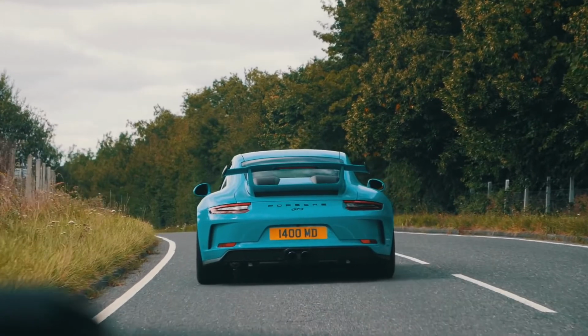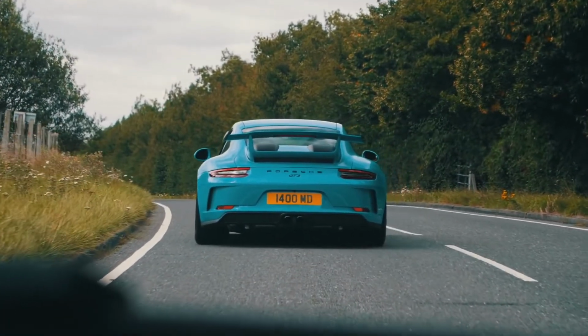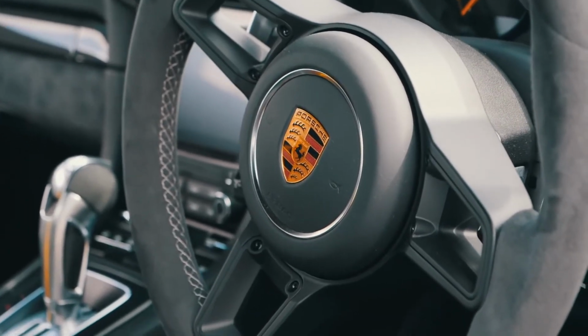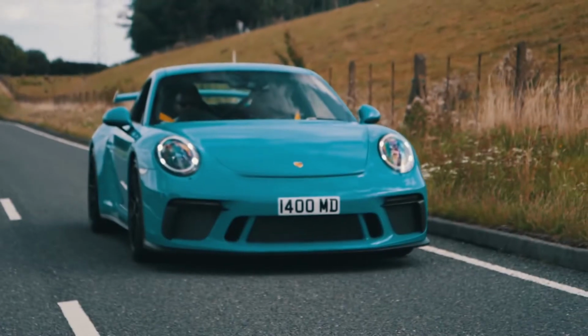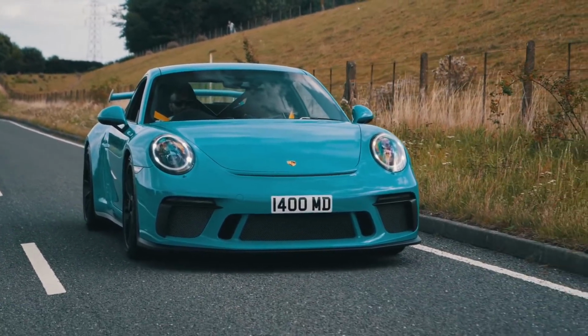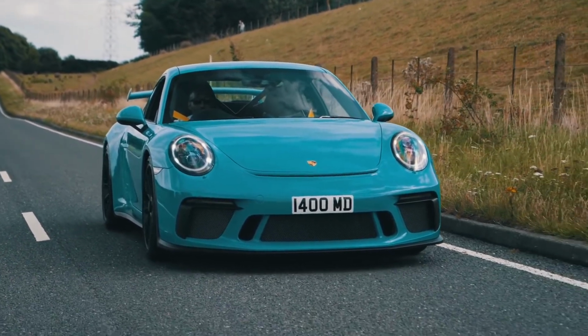The first thing that really strikes you about this car is just really easy to drive. And I think that Porsche were criticized for putting a PDK gearbox into the GT3. But you know, it really makes this car accessible to anyone that wants to use it as a daily, or just more often.